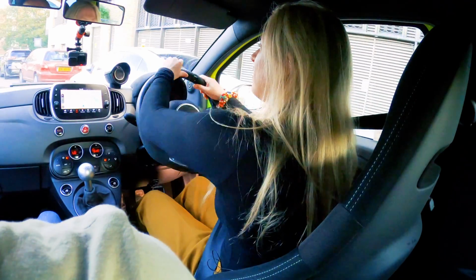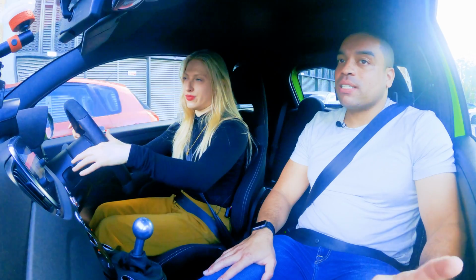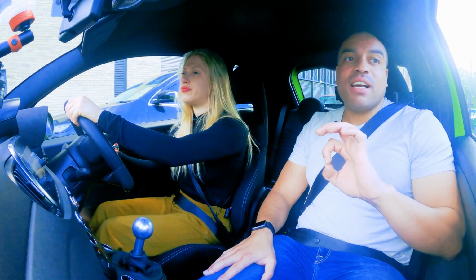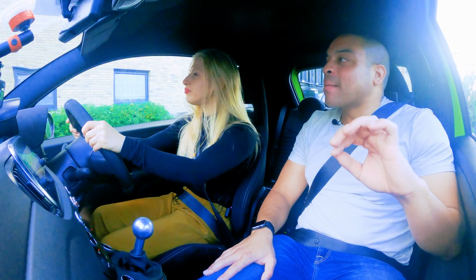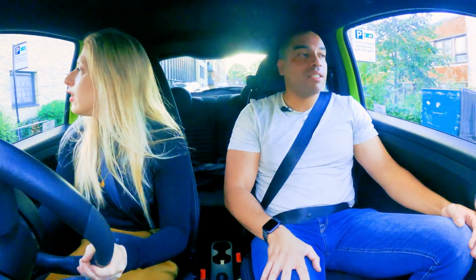Okay. It's a very nice estate. It's lovely. We're going to turn left. And I'm going to show you the first thing about this car. Because it's super racy, it's got very stiff suspension. I feel like the clutch is nice already. Oh, it's so easy. It goes quite fast.